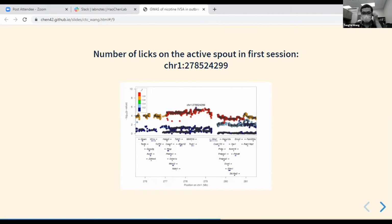All right. Now we have a Manhattan plot. Some of these QTL regions have one gene, but most regions have a lot of genes. The QTL region is 6.9 MBP and has 39 known genes. Here's a summary of our nicotine GWAS. The trait is the number of licks on the active spout.